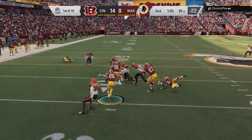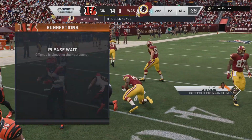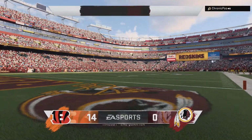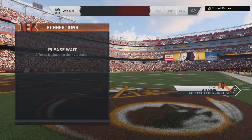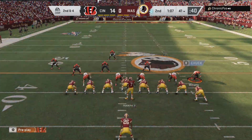Now it's AP, Adrian Peterson. A gain of 3 last play. This time they double it and pick up 6. The Redskins now going to use the first of their 3 timeouts. So as they take it over, we step aside.